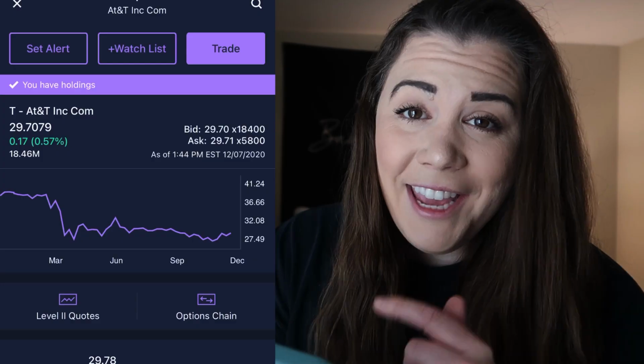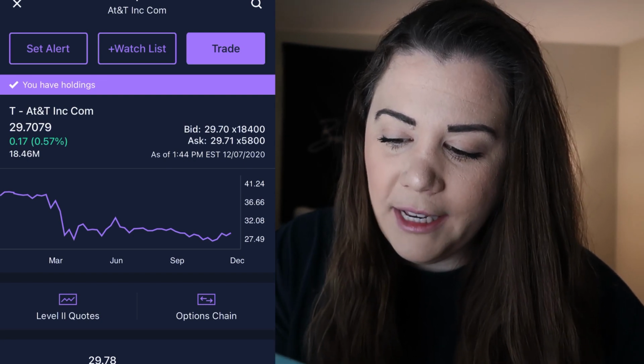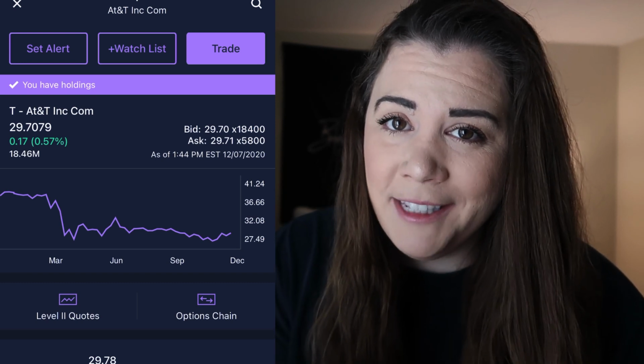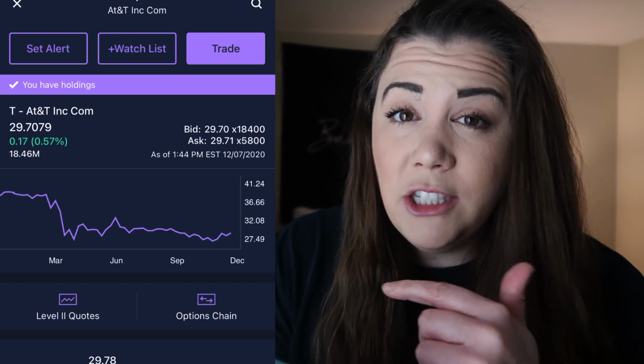Now you guys, this next one isn't technically having a red day, but my average cost is higher than what it's currently trading at. So I am simply trying to average cost my way down. And yeah, this company, you can't really go wrong dividend-wise, and that is AT&T, you guys. They're currently around the 29.70 mark. Their chart is pretty much sideways since March, when this whole issue happened, but they are currently, like I said, under what my average is. So let's go ahead and check that out.